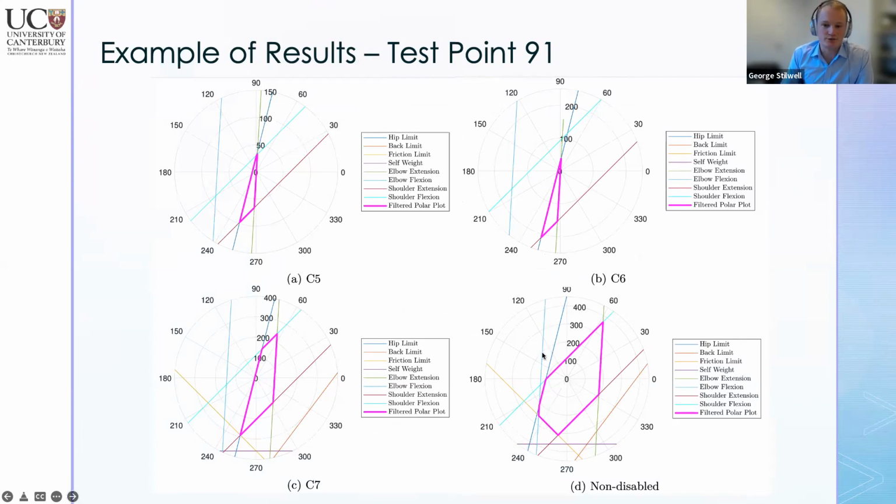Looking at the results, it shows a similar trend to what we had in our strength study: the non-disabled participants were able to produce more force perpendicular to their maximum force, so more circular polar plots, and people with tetraplegia had polar plots that would get considerably smaller as the injury level got higher. We can see that the scale is also changing between C6 and C5 because the limiting forces are getting smaller for that test point.